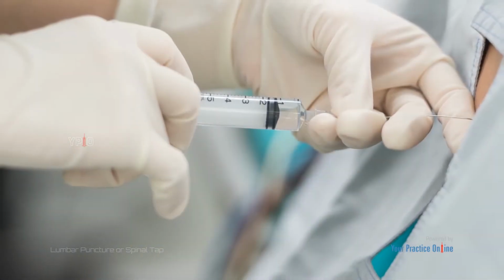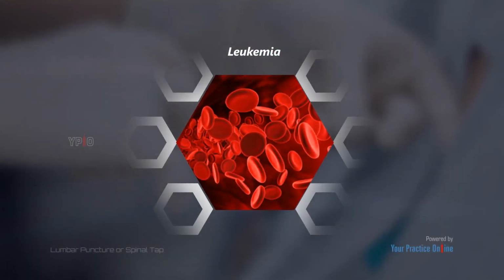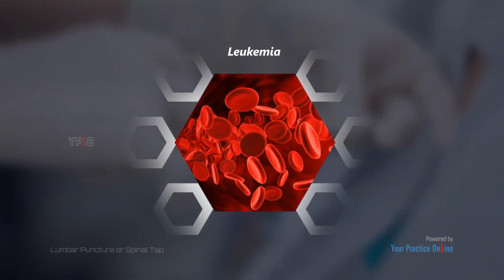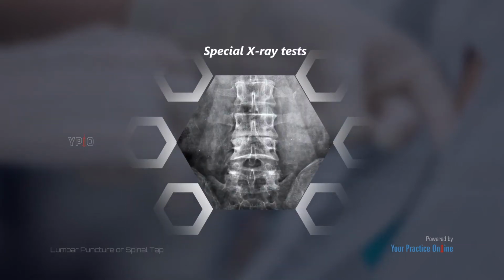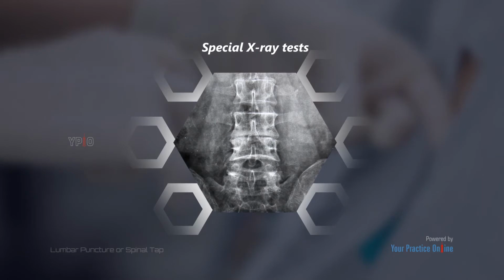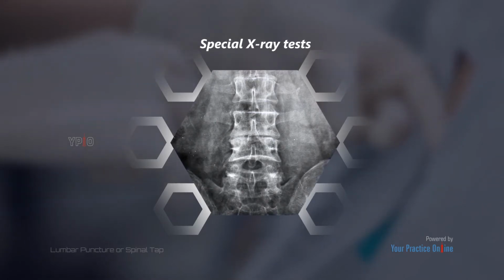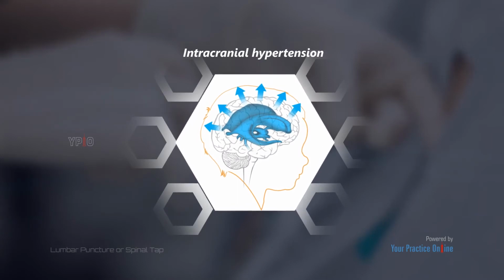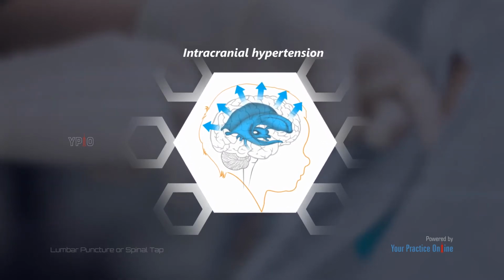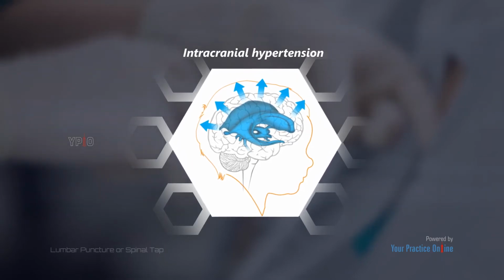Inject anesthetics or chemotherapeutic agents into the CSF to treat leukemia and other types of cancer of the central nervous system. Insert dye in the CSF to act as a contrast for special X-ray tests, enabling the spinal cord and fluid to appear clearer on the test. Treat conditions such as intracranial hypertension, where excess fluid is removed from around your brain to relieve elevated intracranial pressure.